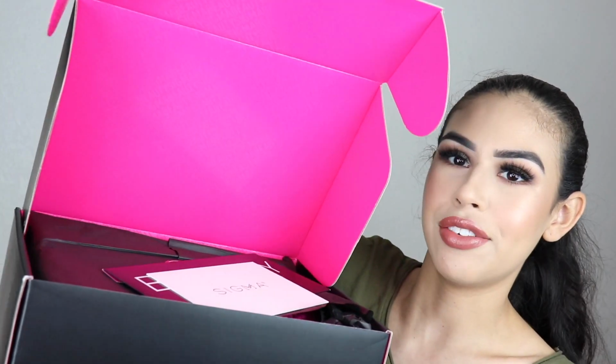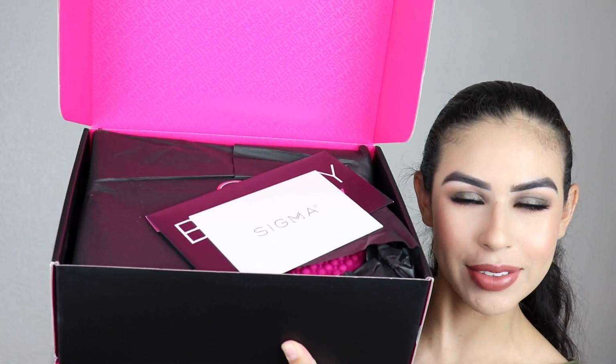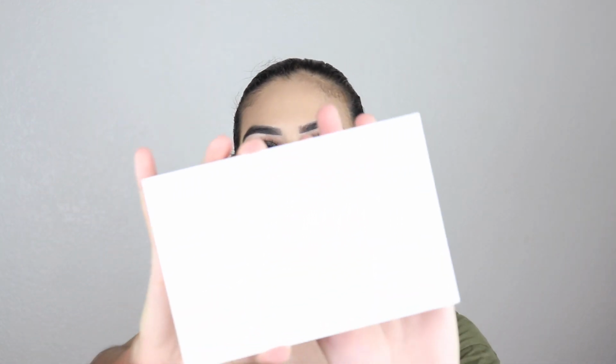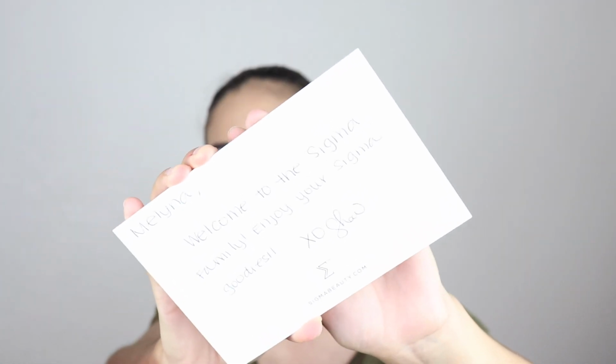I'm about to open the PR package. I kind of popped this part down, but I haven't looked inside, so I'll let you guys see first. So obviously not much as you can see yet. I love the pink on the inside. This is so cute. So I have a little card here which says, Melina, welcome to the Sigma family. Enjoy your Sigma goodies. I don't know if that will pick up on camera, but that is the note they sent me.